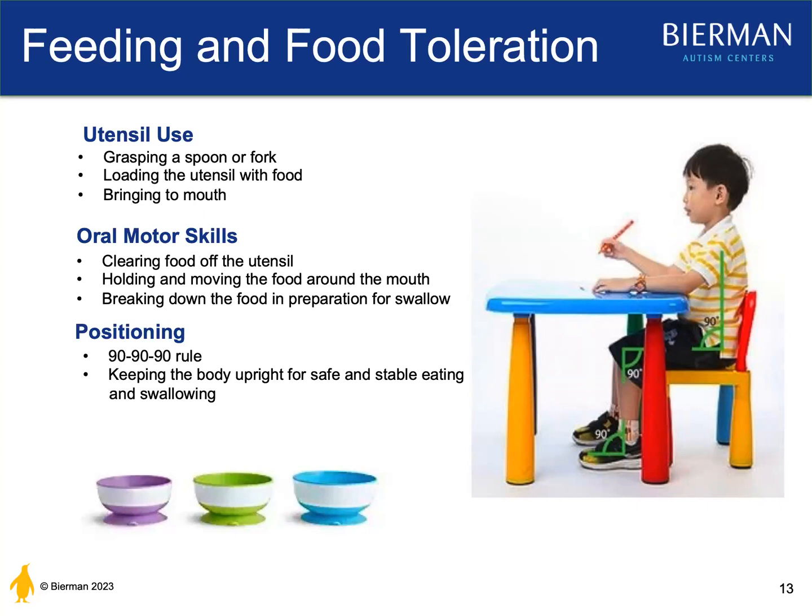In OT, we can work on exercises and activities to strengthen the tongue and the facial muscles in order to help with this. We also, with talking about oral motor skills, can consider the sensory aspects of feeding, which I'll dive into a little more in the next slides.